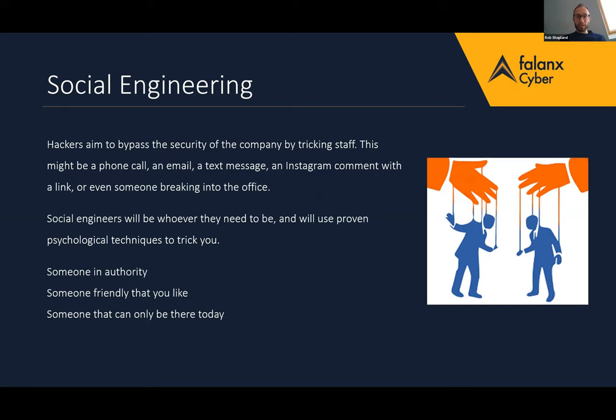Is it some sort of uniform? Do they have an ID badge? If they do, what does that look like? And if we haven't got photographs from the social media research, we'll take a photograph, take that back to our office and use a machine to print off the badge and lanyard, any style and design that we need.